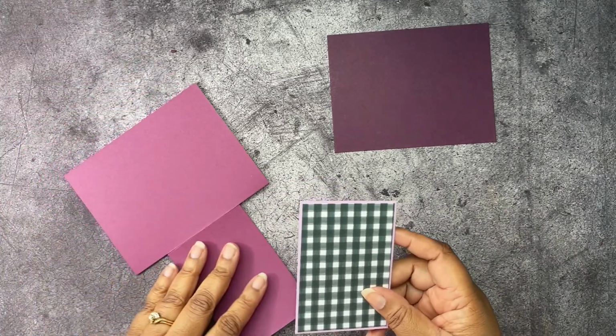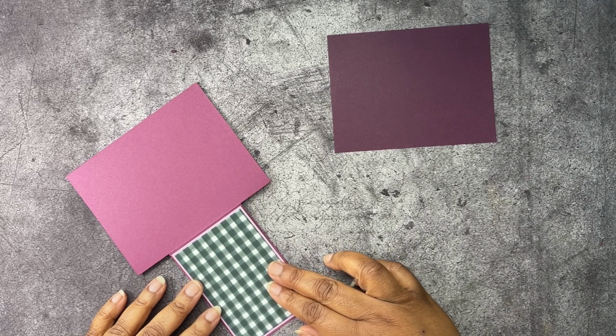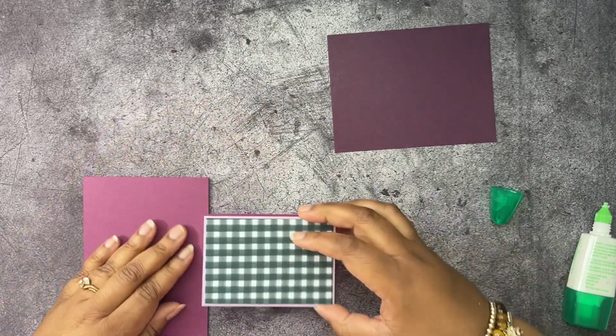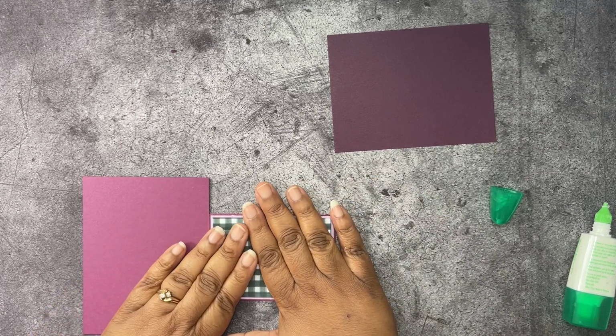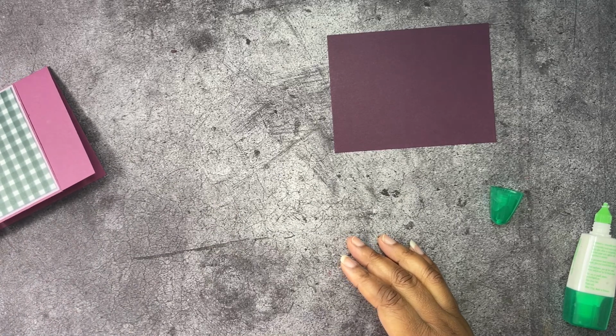So we're going to put this on the front of our card just like that. Okay, I don't know why I closed up the glue. So we're going to just take this, and I probably should not have done this yet, but it is what it is. I just thought about a step that I might have gone too fast, but that's okay. Okay, so what else do we have here?